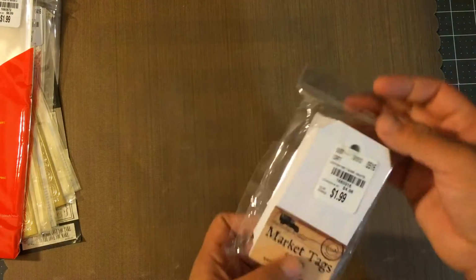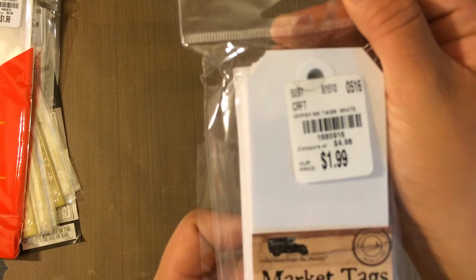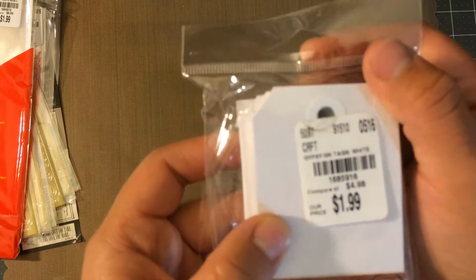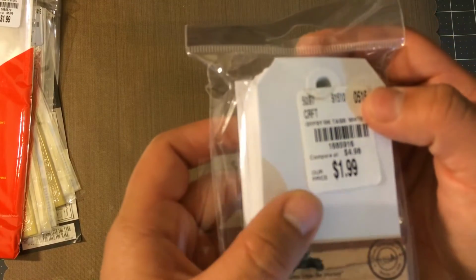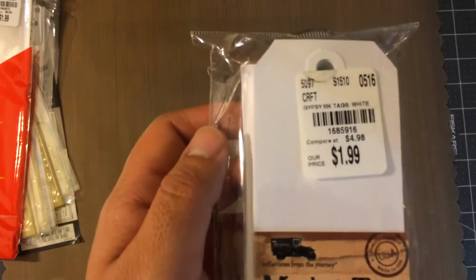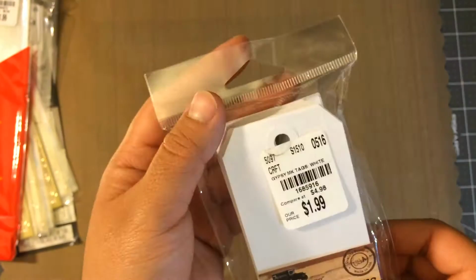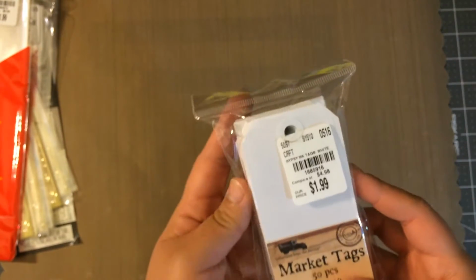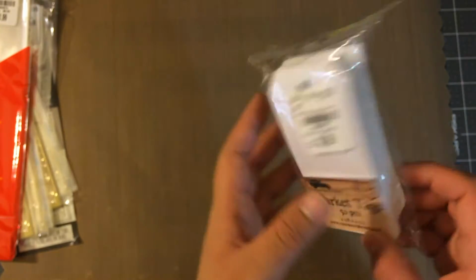I did find these market tags from 7 Gypsies. There's 50 in this, and to me, that's a pretty good deal, 50 for $1.99. And I wish they had more. I'm planning to make another trip to a different one, maybe next week or in 2 weeks, to see what I find there. But this is something that I would get another one of, just to have more blank tags.